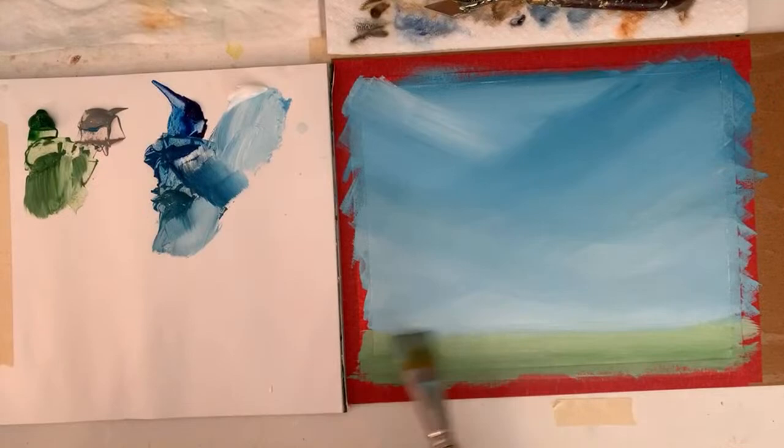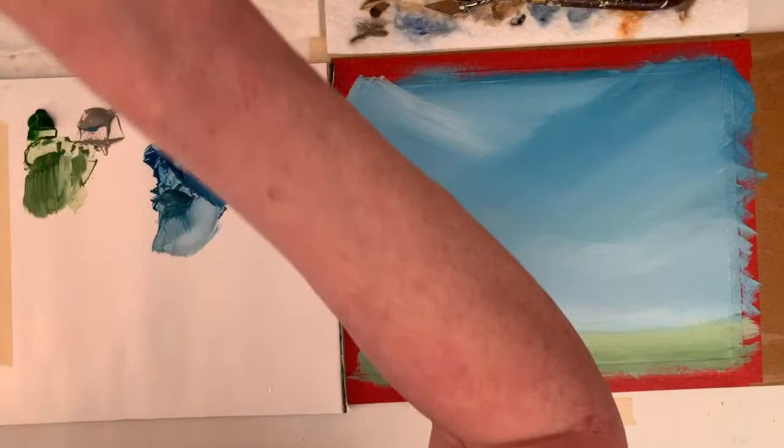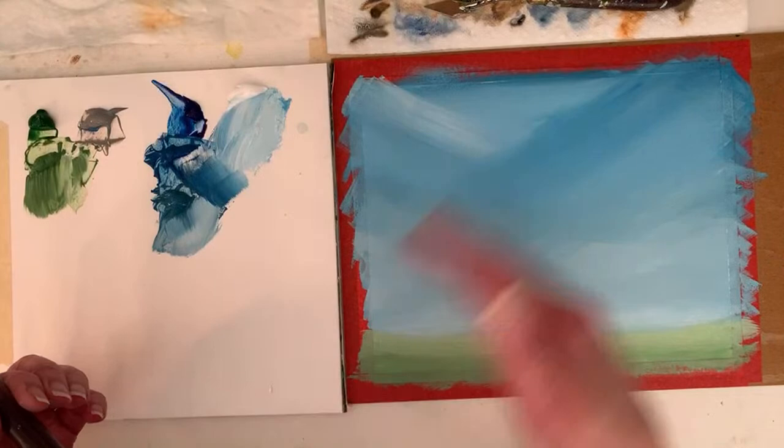Okay, so I'm going to do a little commercial while that dries. I'm just cleaning out my brush. So I hope that helps. I do it fast. I mean, you could do it slower. To me, it's more fun to just kind of get into a rhythm. And then I'd see a brush mark and forget to stop. You can keep going until you like it or just let it dry. I'm going to let it dry and we'll come back and do some more on top of it.